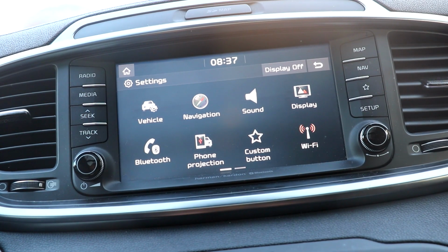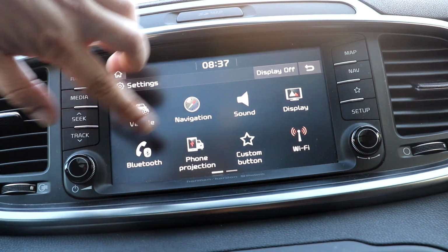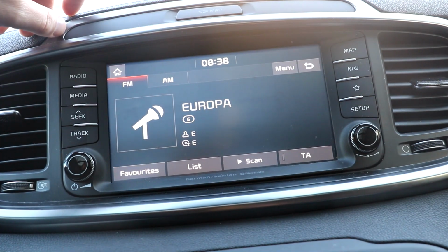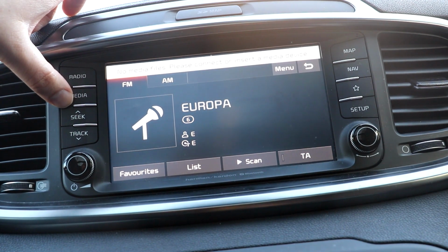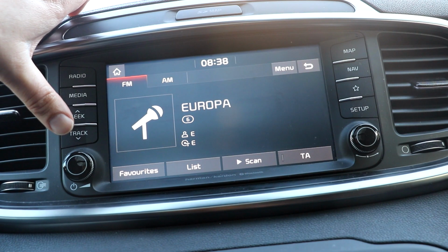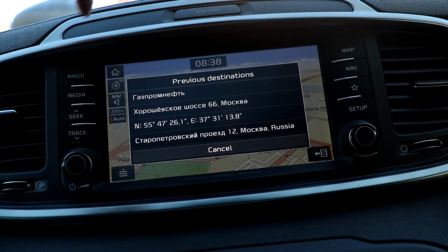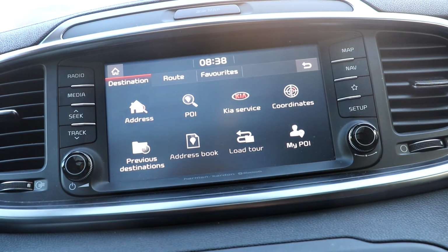Now, here is a very brief look at the Harman Kardon 8-inch display with Bluetooth. As you can see, it is a touchscreen, but it also has shortcut buttons on either side. Radio puts the screen into radio mode. Media would work if the Bluetooth was connected, or the USB. These two here allow you to seek the track or radio station. Map displays the wonderful map in a nice format. Nav turns the multimedia system into a sat-nav, allowing you to type in addresses, etc.